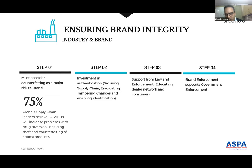So step two for the brand owners from our side is that they should invest in the authentication process to secure the supply chain, eradicating the tampering chances, and enabling the identification to the consumer as well as to their dealer networks. They should support the government law and enforcement programs in educating the dealer network as well as the consumer. So this is our advisory for the industry and brands.